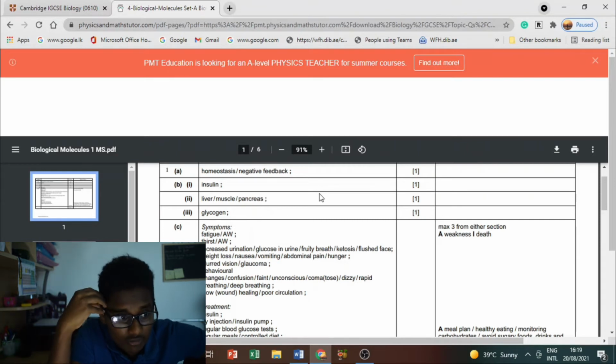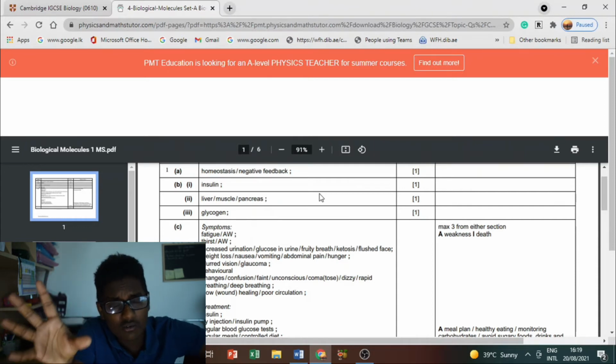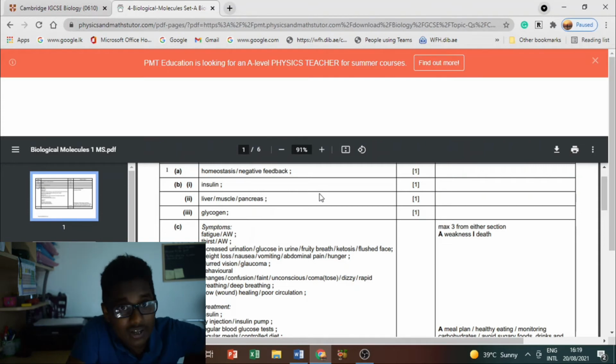It is not whether you memorized it or whether you did it logically, whether you did it from your mind or from your own knowledge. That doesn't matter. At the end of the day, what matters is your mark, your final grade. So do anything to get to that point. Do anything that can get you that grade. If you're a good memorizer, memorize the mark scheme.